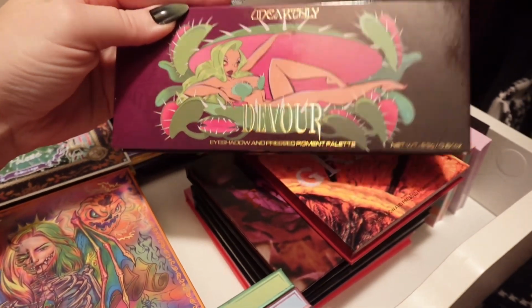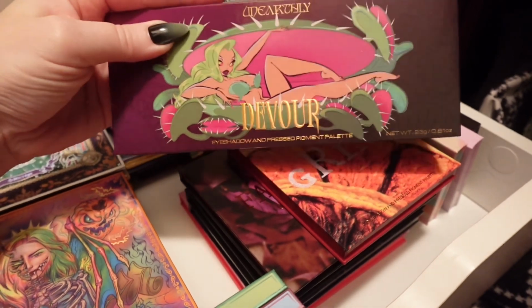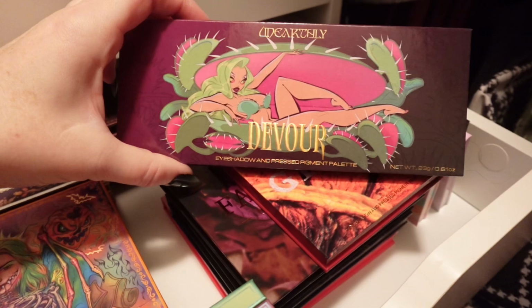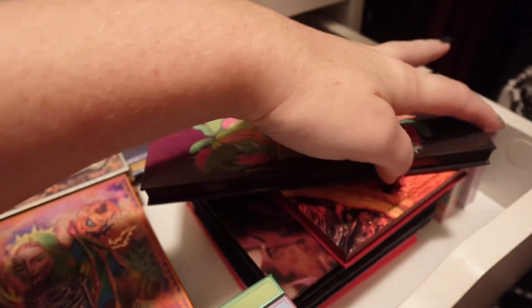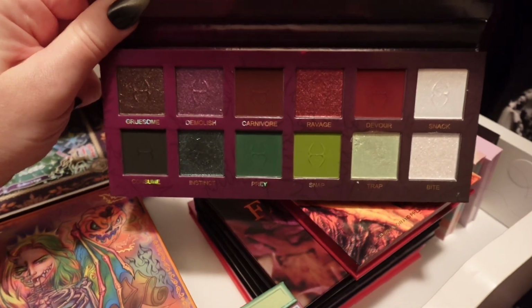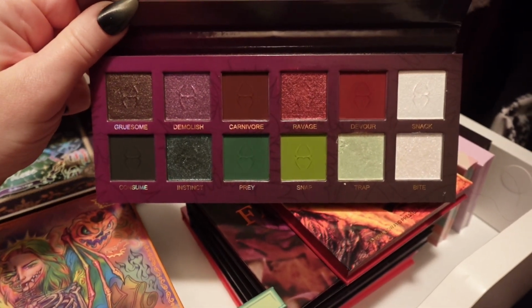Who am I? I love and adore Unearthly, and I completely forgot to put this one in my spooky palettes ranking, so I apologize, but we are going to pull this one. This one came out last year. It originally came out in, I think, a mystery box. It was either a box or a mystery box.